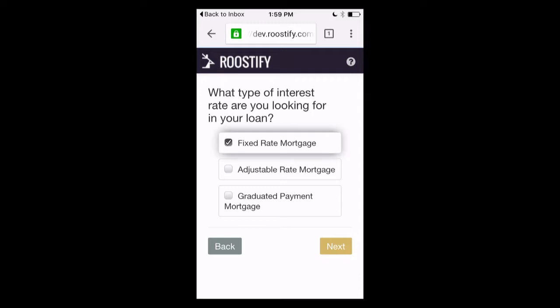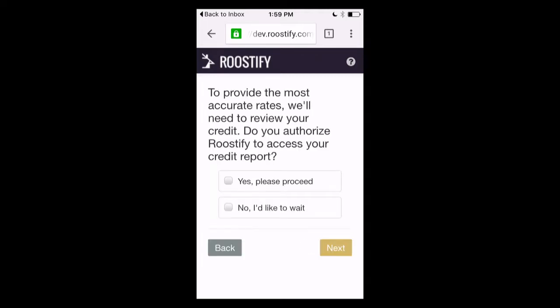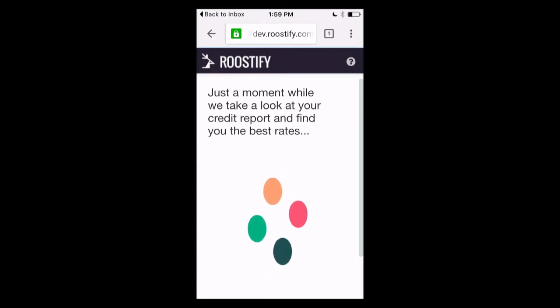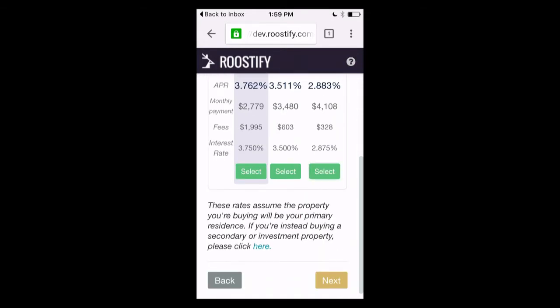And so that your borrowers can actually get meaningful rates as a result of this data, we enable them to authorize and initiate a credit pull against themselves. And so Roostify is going to use this credit report information paired with the application data that's already been submitted, and we're going to ping our product and pricing engine partners. And when our rates come back here, our borrowers can go ahead and select the rate that is best for them. Great.